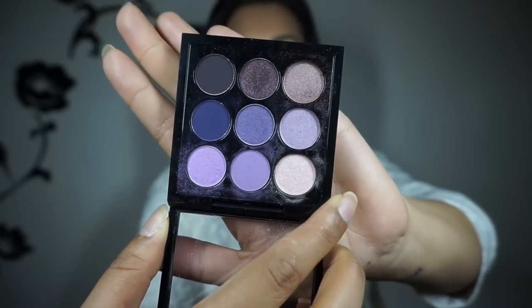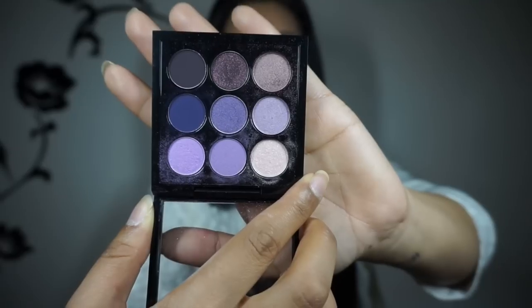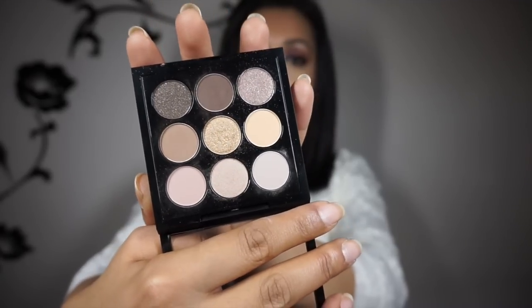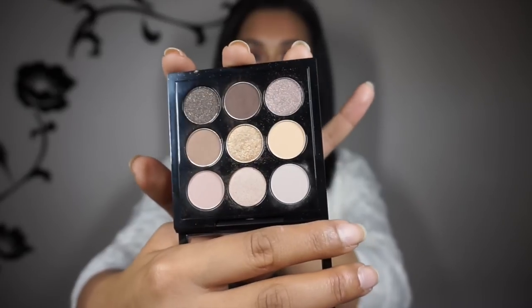Yeah, right, come on. So this is the Purple ×9. I will add a couple of images of me wearing this in the video. Is Amber ×9. Perfect for all you neutral lovers out there.